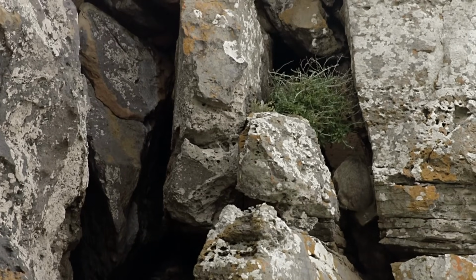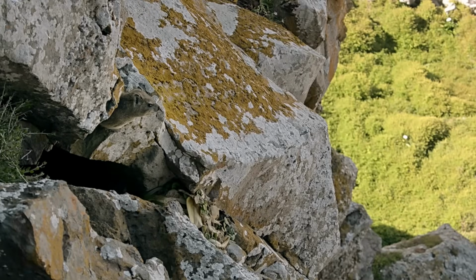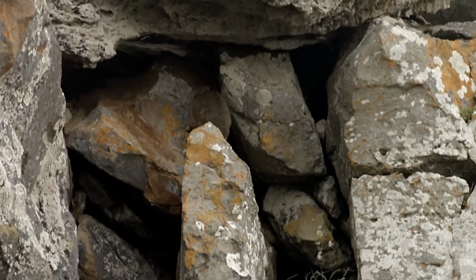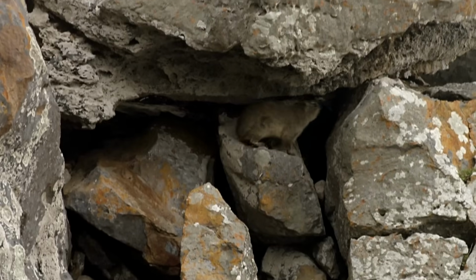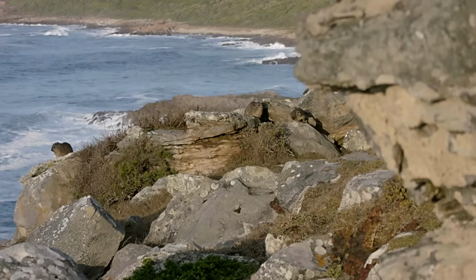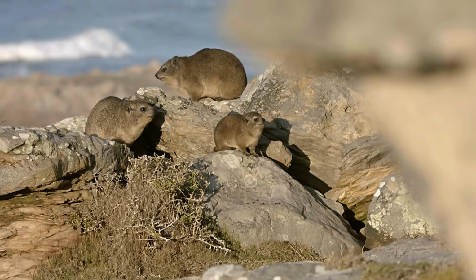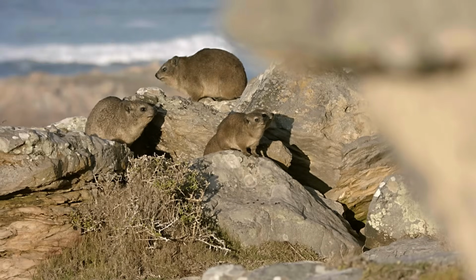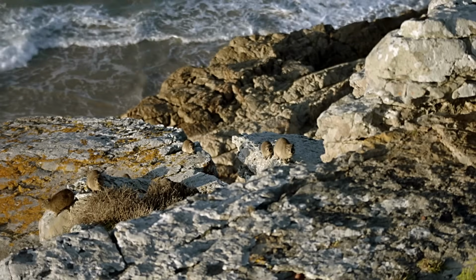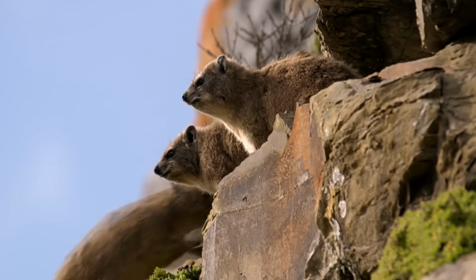Dassies live in places that are inaccessible to most other animals. They're accomplished climbers. Narrow crevices and steep overhangs, no problem. Up above, the sun deck calls. A favorite gathering place for dassies. Around 20 females and their clan chief live in this rocky cliff colony.